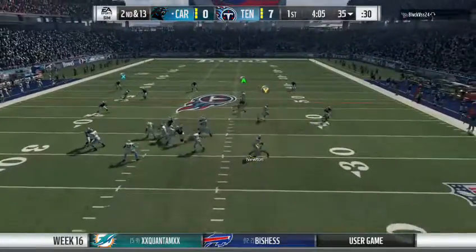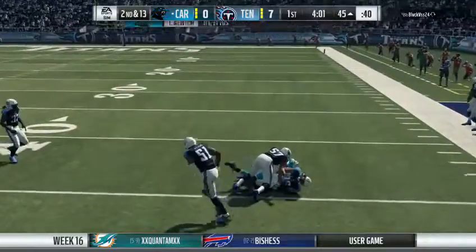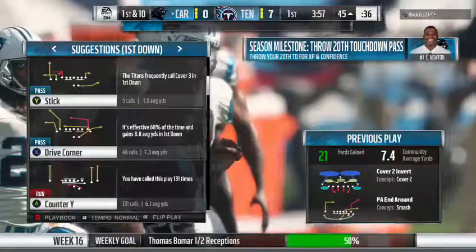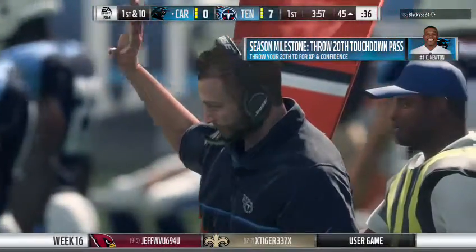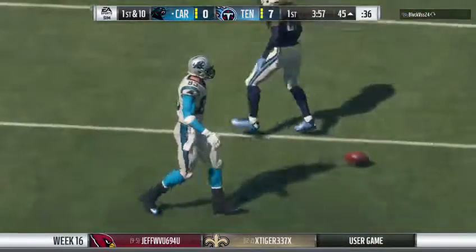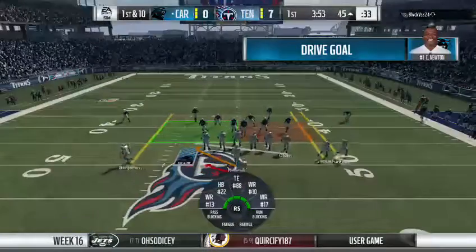They fake the give. Newton. He's got his tight end on the corner route. It's complete. And he'll be taken down, but not before he gets into enemy territory. And a nice gain of 21 yards. So after that big play, let's see if they can catch their defense maybe on their heels.